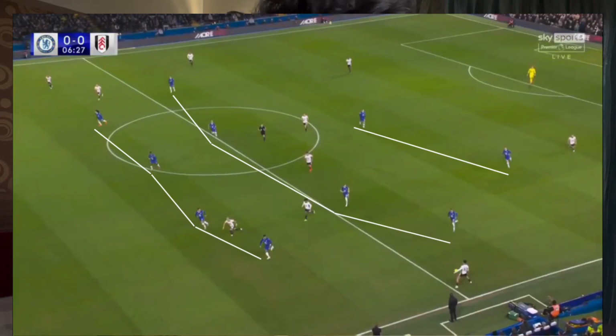Over 300 million spent in the January transfer window, and still Chelsea 0, Fulham 0. Let's dive into the tactical analysis and review of the game, and we'll do it bit by bit. First, we look into Chelsea's defense. Chelsea started with a flat 4-4-2 defense.